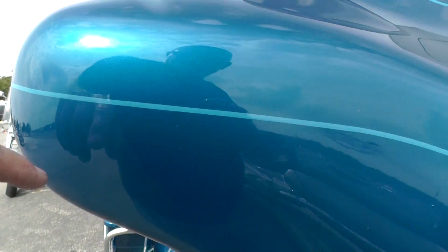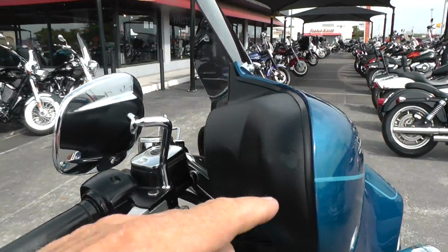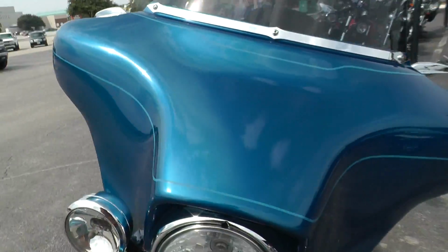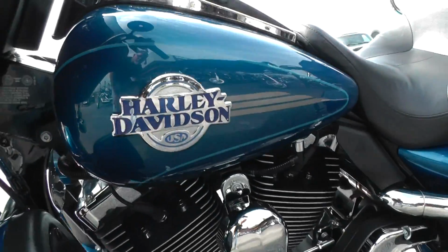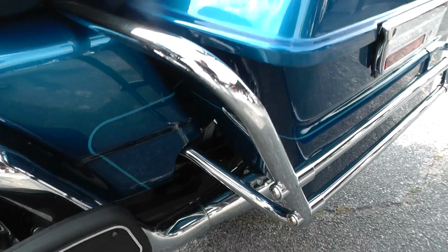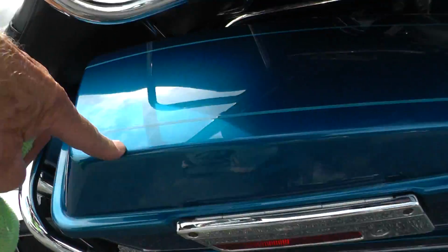Over here looks like there's a couple of little signs that may come off. That may be bugs there. Little tiny rub right in here on the edge. This side looks real good. Tank looks nice. Side covers and bags look real good. Maybe a tiny little hairline scratch right there.